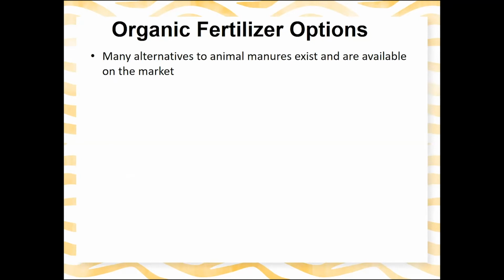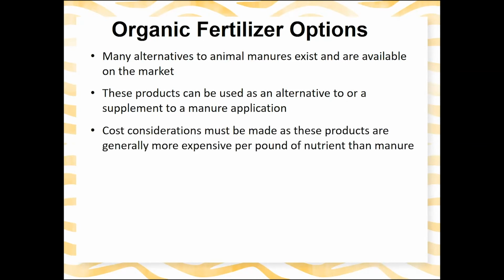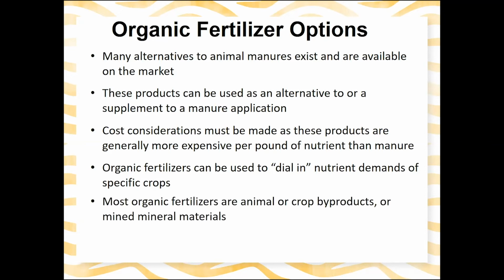Many alternatives to animal manures exist and are available on the market. These products can be used as an alternative to or a supplement to a manure application or use of cover crops. Cost considerations must be made as these products are generally more expensive per pound of nutrient than manure or cover crops. Organic fertilizers can be used to dial in the nutrient demands of specific crops.